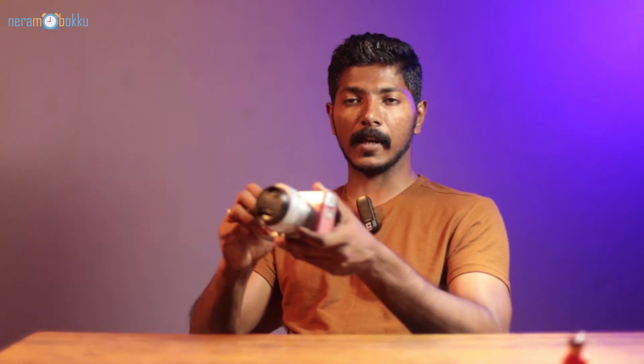Let's say if this camera is 15,000 rupees, a 35mm f2 will cost at least 10 to 12,000 rupees. But still, there are certain third-party lenses like Viltrox and Sigma out there producing some good lenses for the Fuji X mount. So if you are on a budget of 15,000 rupees, definitely check out Fujifilm's X-A5 in the used market.